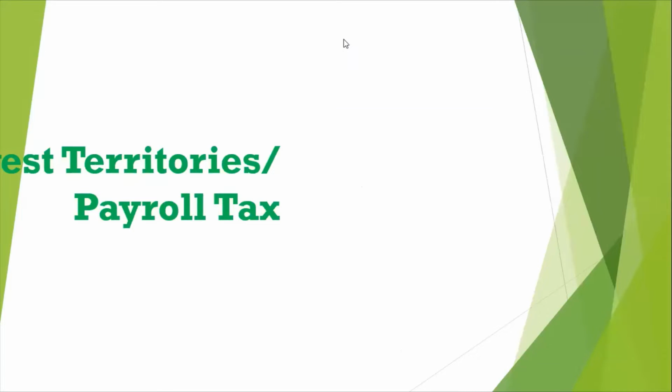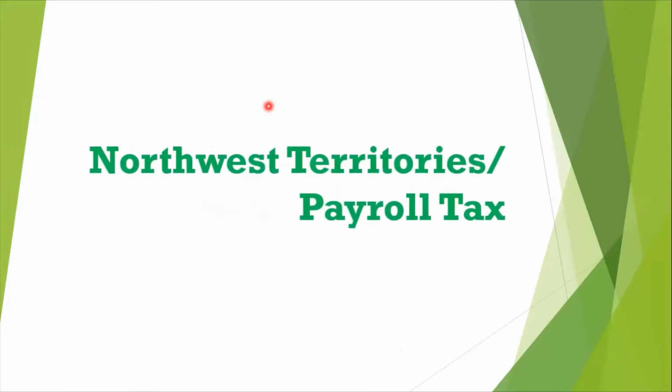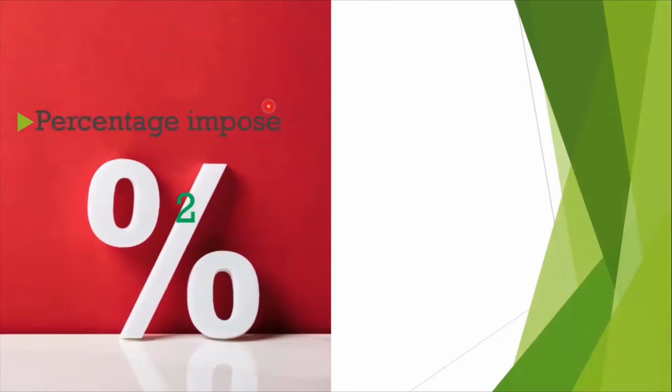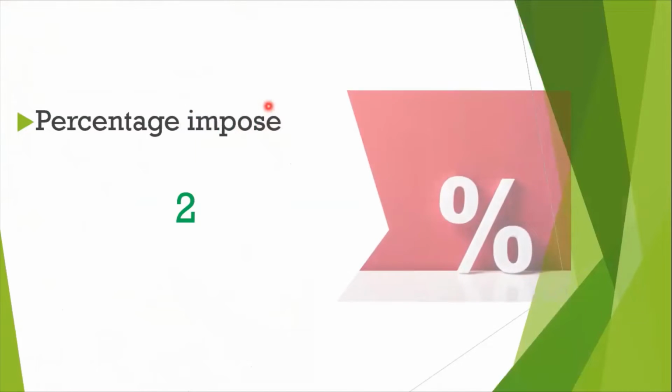To talk about Northwest Territory payrolls. It's also used in Nunavut payroll tax. Only these two, the Northwest Territory and Nunavut, are the only ones that apply the payroll tax. The percentage imposed as a payroll tax is 2% on most of the income earned in these territories. So if you work most of your income here, you have to pay that 2% payroll tax.